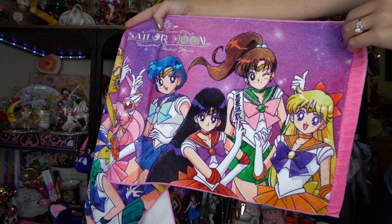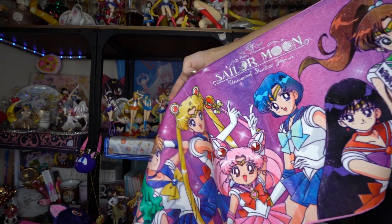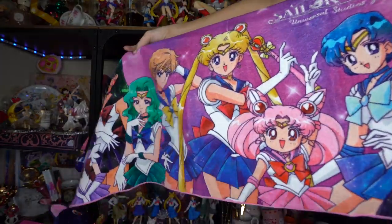Another small item I got is this 2,100 yen priced passport case. So I've been meaning to replace the passport case that I've been using for the past like 12 years. The thing is getting old and grimy. So I saw this one and I was like, I have to have it.